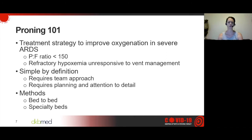And again, proning is super simple by definition. Supine positioning is typically the way you see your patients, so proning is just flipping them and putting them on their stomachs. It seems very simple by definition, but actually pulling it off is the hard part.